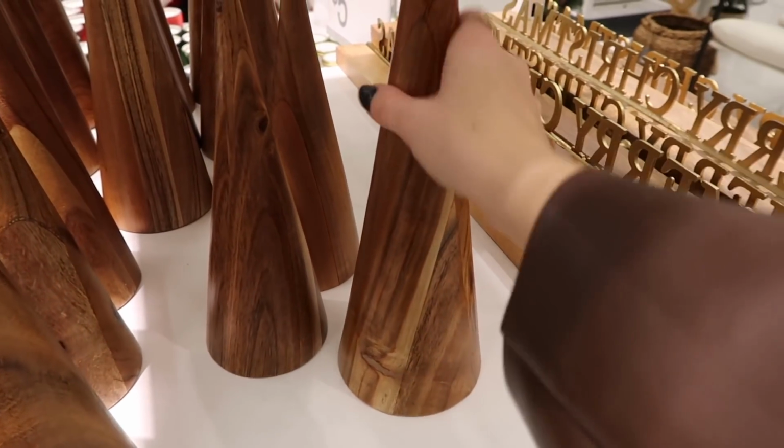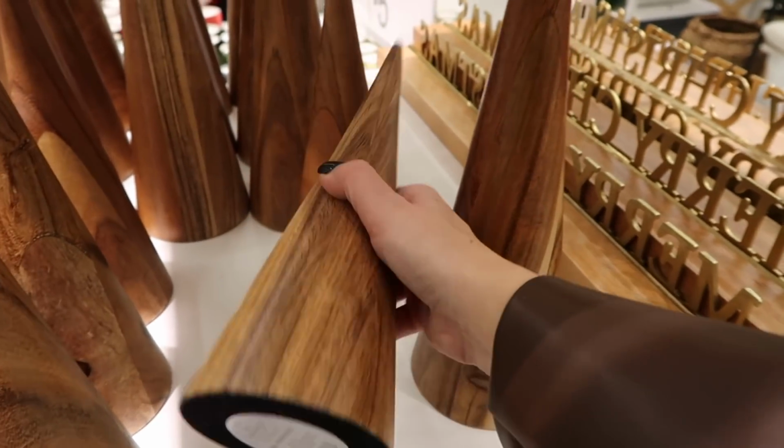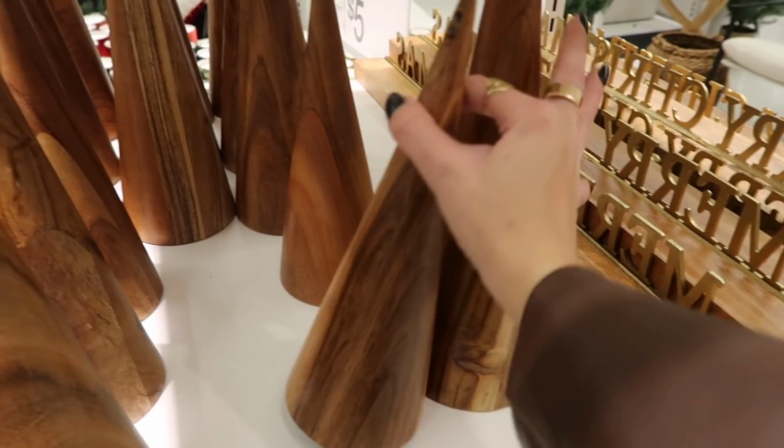At Target now. I got so many good things at Crate and Barrel that I feel like I don't really need to get a lot here, but I still wanted to come and see their holiday decor. And they have some cute stuff for sure. I think I want to get these wooden trees. They're not too expensive. This one is $20 and then this one is $15, but I think one taller one and one shorter one would look really cute together. So I'm gonna pick these up.